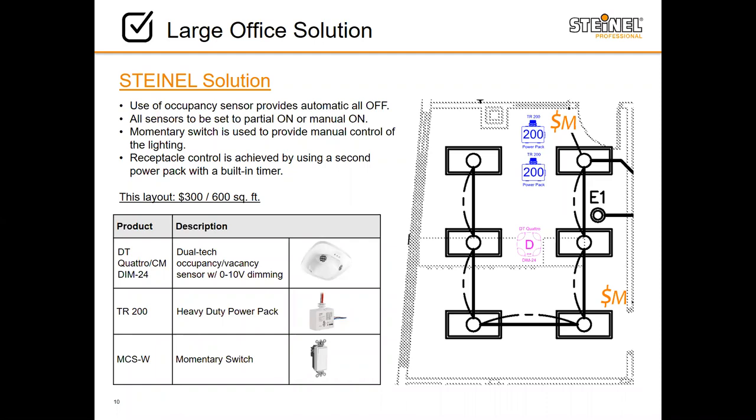And I see that there is another question here about the momentary contact switch. Is it wireless? No, it is a wired momentary contact switch. So it wires into the power pack, and then the power pack into the sensor. So that way you've got communication between the switch and the sensor.